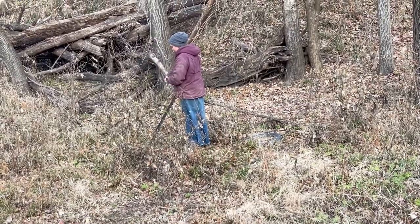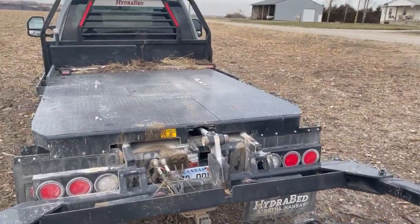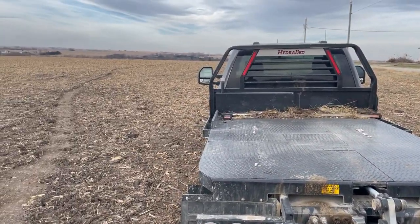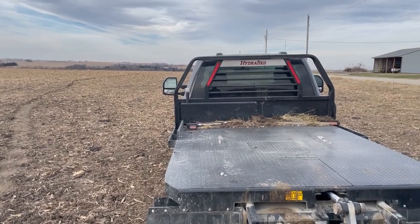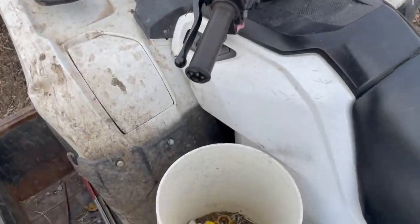If we're not building fence, we're taking out fence. I'm back here at one of our corn stalk fields today. We got the cows off last week, and so now it's time to go around and take all the fence out. So that's what I'm going to be doing this morning.